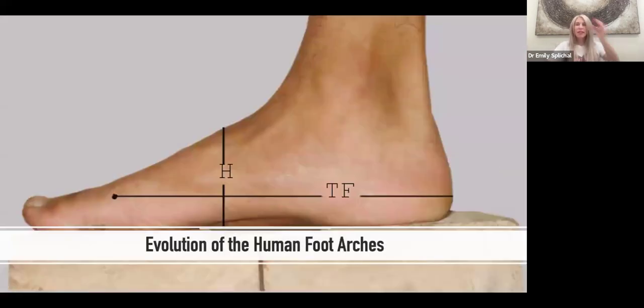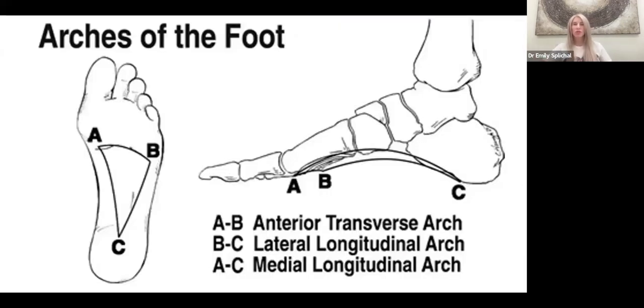Okay. Let's talk about the foot arches and why having foot arches is really a key component to optimizing the way that someone walks. Now, if someone does not have foot arches, maybe they have fallen arches, they have flat feet, they can still walk. They will still be able to walk. But here we're talking about optimized walk, right? Optimized gait and how that is linked to the foot. Okay, so we have these foot arches. We have a medial longitudinal arch, a lateral longitudinal arch, and then a transverse arch.